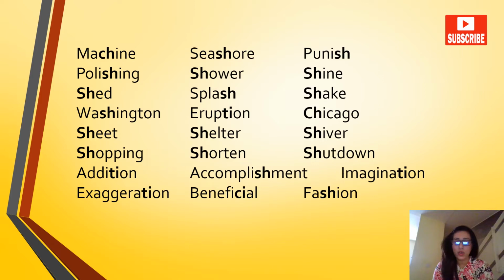machine, seashore, punish, polishing, shower, shine, shed, splash, shake, Washington, eruption, Chicago, sheet, shelter, shiver, shopping, shorten, shutdown, addition, accomplishment, imagination, exaggeration, beneficial, fashion.